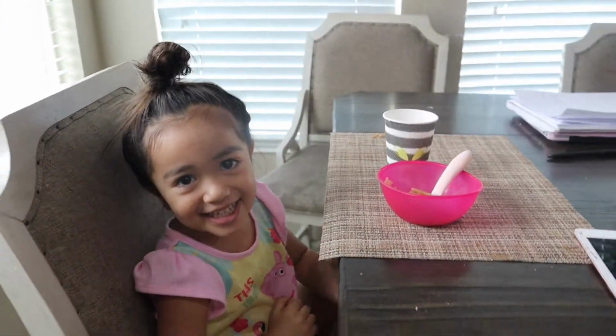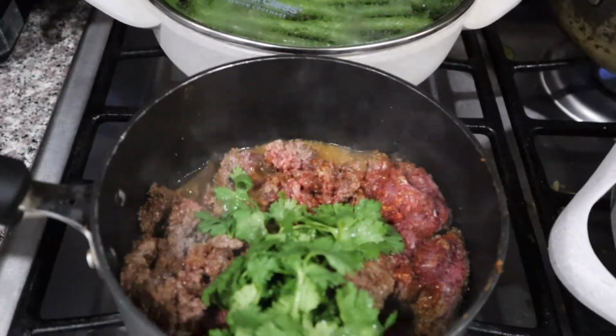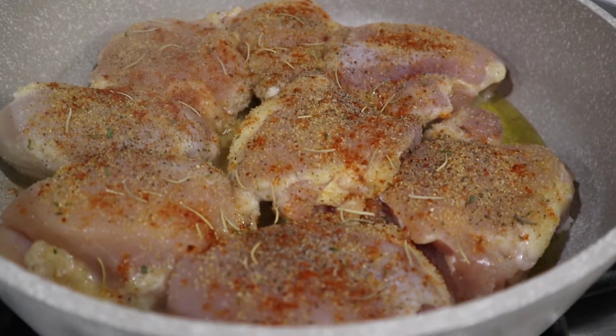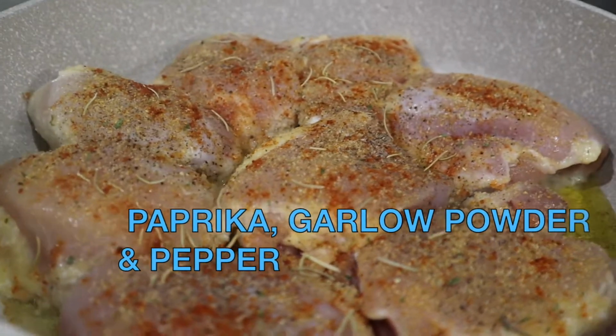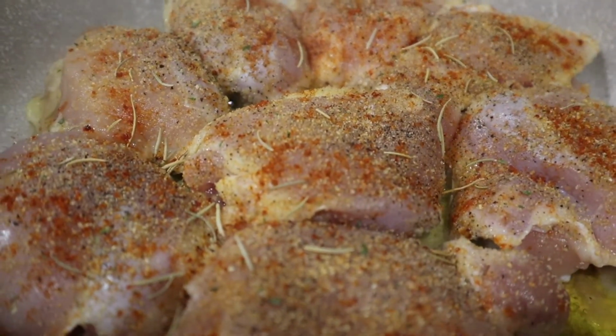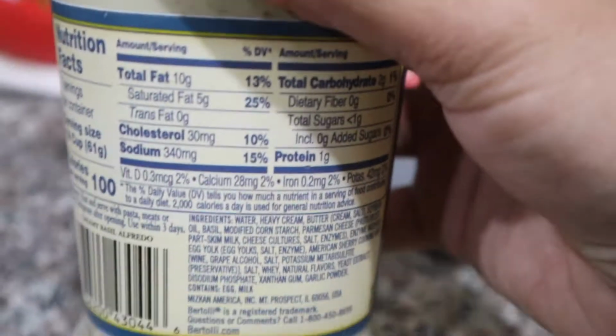Oh, do it. Oh, man. And right here, I just threw in some cilantro into the beef. As you can see, I already placed my chicken thighs. I put in a little bit of thyme. I enjoy it. We're going to be making it in an Alfredo sauce, and you'll see right now. I'm actually going to be using the Bertolli sauce, mainly because of the calories.